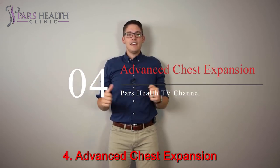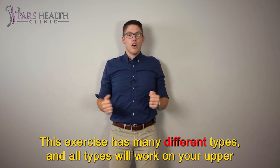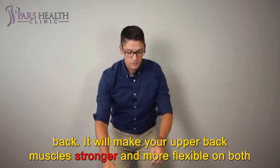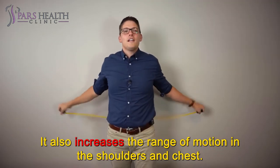Number 4. Advanced chest expansion. This exercise has many different types, and all types will work on your upper back. It will make your upper back muscles stronger and more flexible on both sides, back and front. It also increases the range of motion in the shoulders and chest.